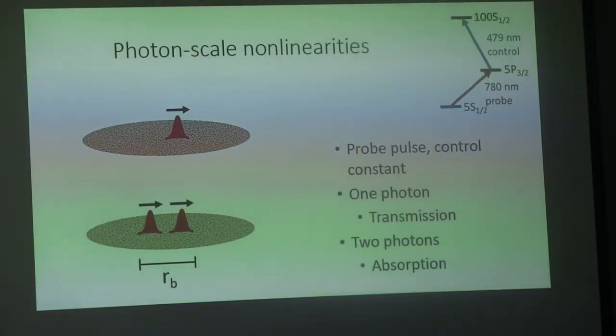So just to give you a simple picture of how this system gives you a photon scale nonlinearity. Imagine we have our medium of dense rubidium, and we send a single photon pulse right through this medium. Well, we have EIT because I assume this control laser is on the whole time. So this pulse goes straight through. It's just high transmission, that's what EIT does. But now with two pulses, when they're within a blockade radius of each other, then the EIT condition no longer really holds.